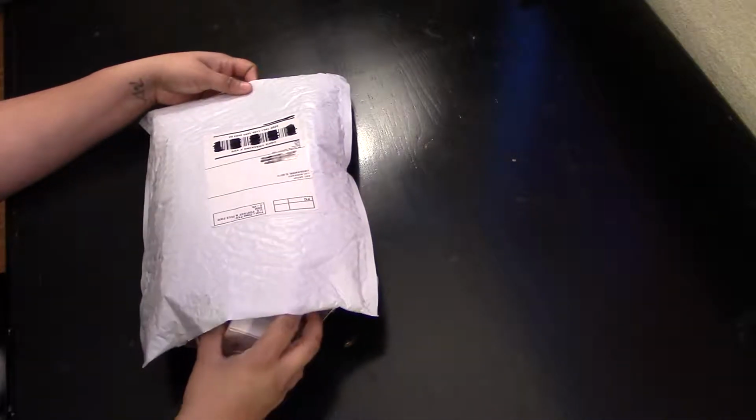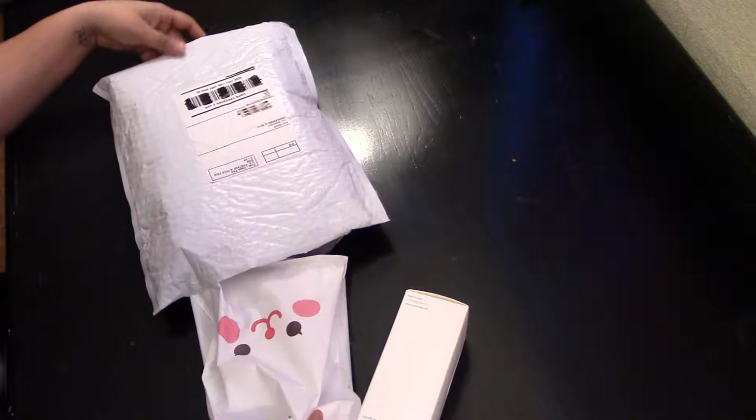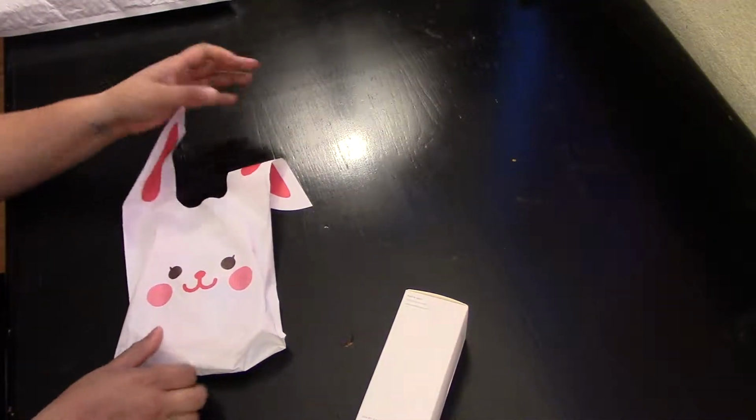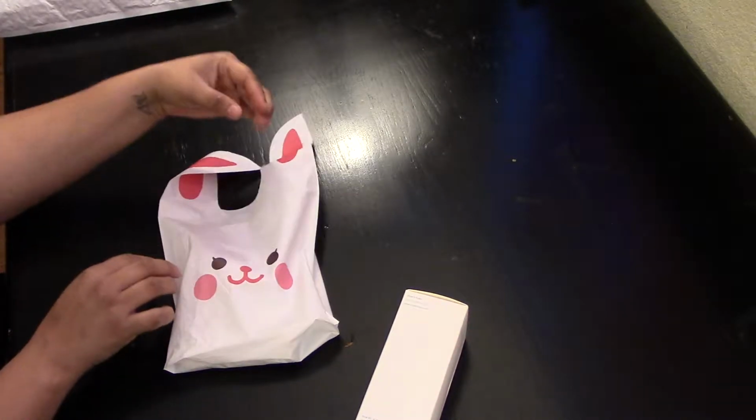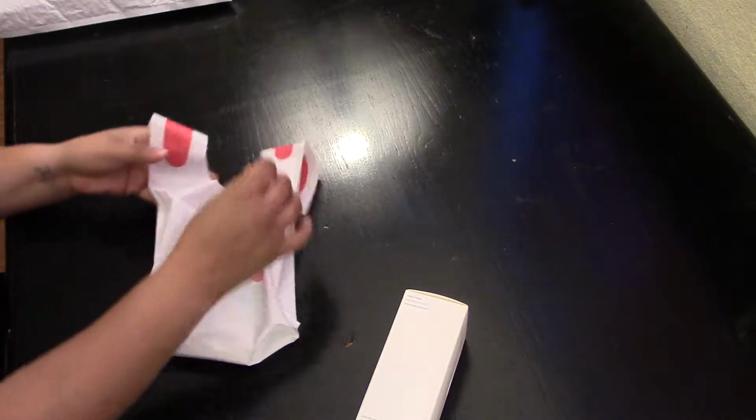So basically, this is not in the container, which is different, but they're really cute. With a little bunny, little ears, little butt tail, so cute.